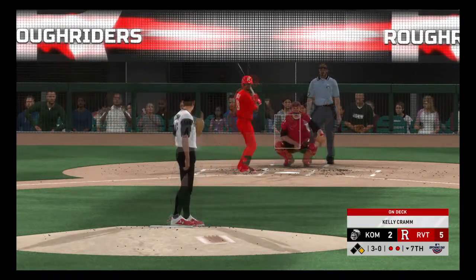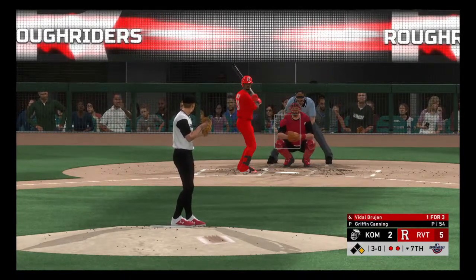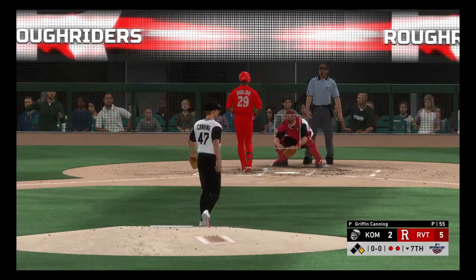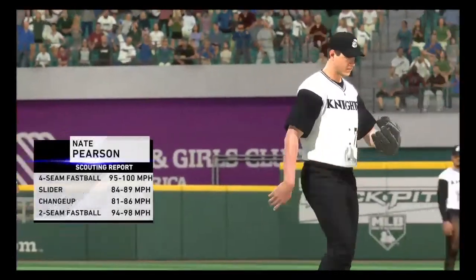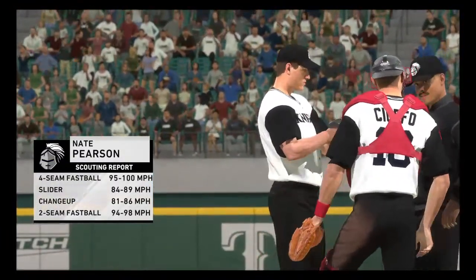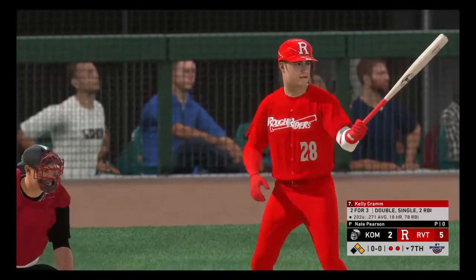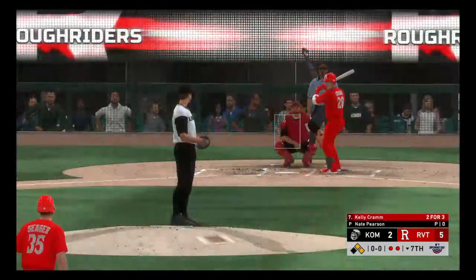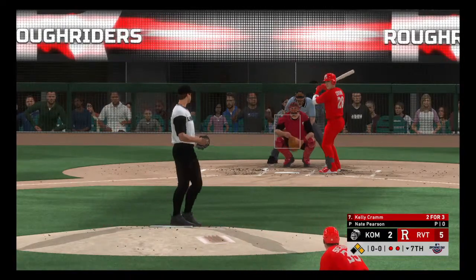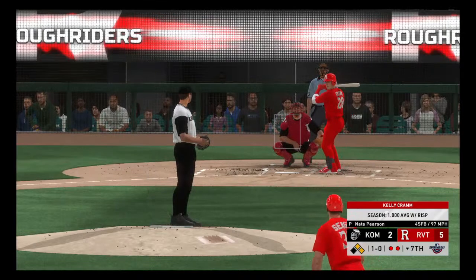Three and 0 now. Kelly Cram would be next. From the stretch. And this misses here for ball 4. Just the second walk he's issued here into his 7th inning of work. Nate Pearson takes over pitching duties, looking to get that final out now here in this 7th inning. Kelly Cram will be his first assignment here as he'll face him with runners at first and second and 2 away. Now a fastball a bit too low here.